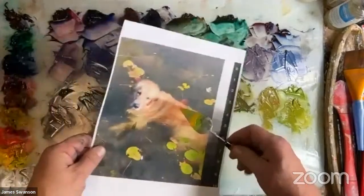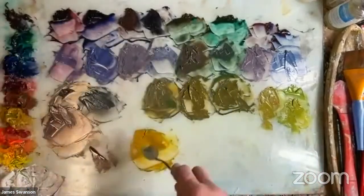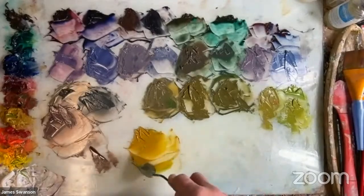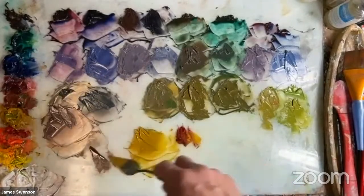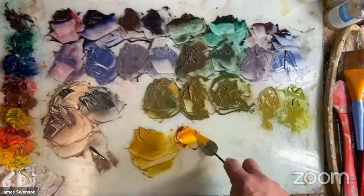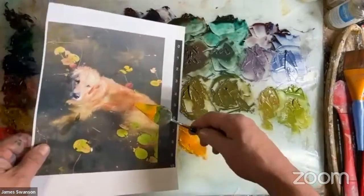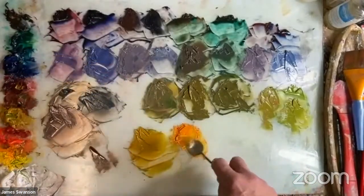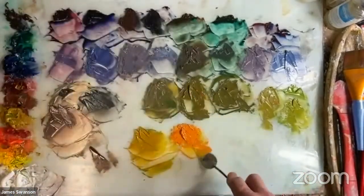To start this guy. Yeah, that we're going to leave there. We're going to look at another one. Another couple of oranges are going to make up. This is alizarin and cad yellow. Got orange in it too. Going for basics first, and I'll change them. Get these colors where I want them. There's the orange starting to come through. Orange.